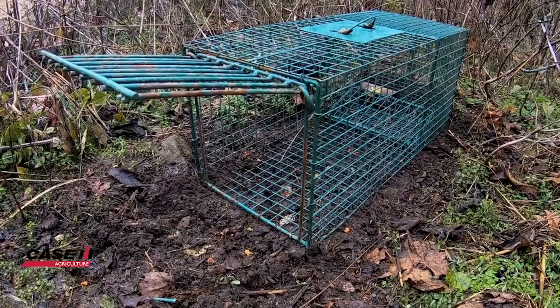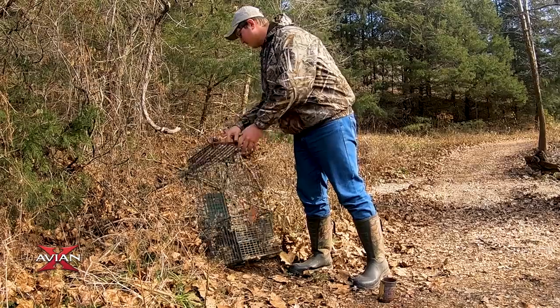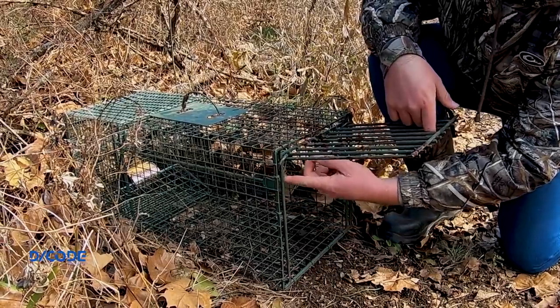Let's start with a box trap. It's got a door in the front, and in the back of the trap, there's a pan. And when that pan feels pressure, it shuts the door. When we go to set and bait our box trap, we want to set that bait behind the pan. That way the critter goes into the trap and he for sure steps on that pan and closes the door.